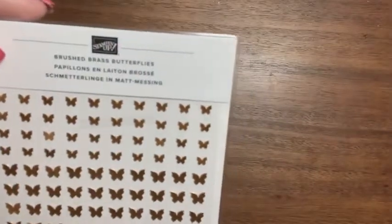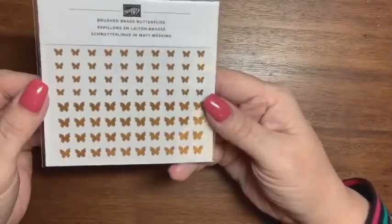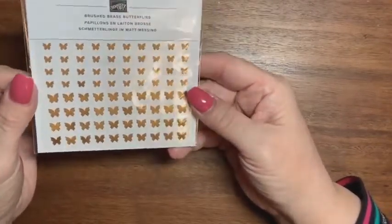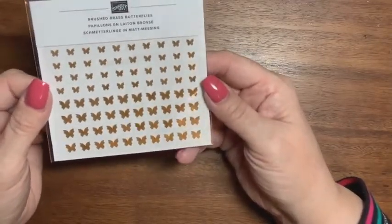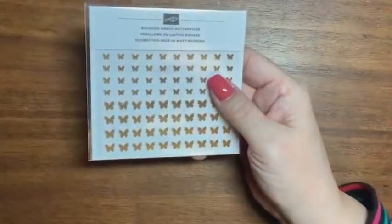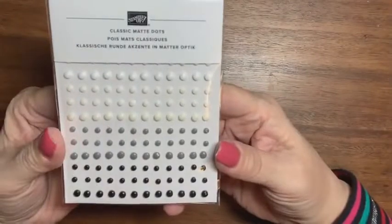80 butterflies. You could make a whole fluttery thing going on your card. They're beautiful, of course. They're brushed brass, so they're not full-on shiny, but they definitely catch the light. Can you see that there? Really pretty. These are going to add just a really nice amount of glimmer to your cards. So I had to get some of those. The embellishments were like calling my name.